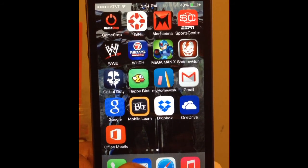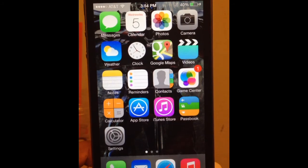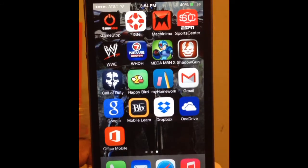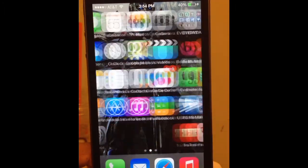So overall, guys, that's been what's on my iPhone 5S. Also down here you see I have the phone, mail, Safari, and music. That's just my stock. That's what I use almost every day also virtually. But overall, guys, that's what's been on my iPhone 5S.